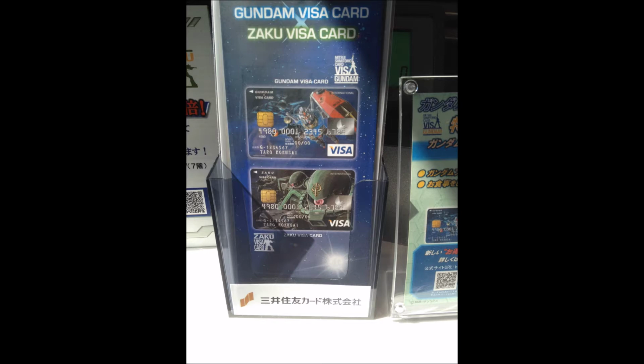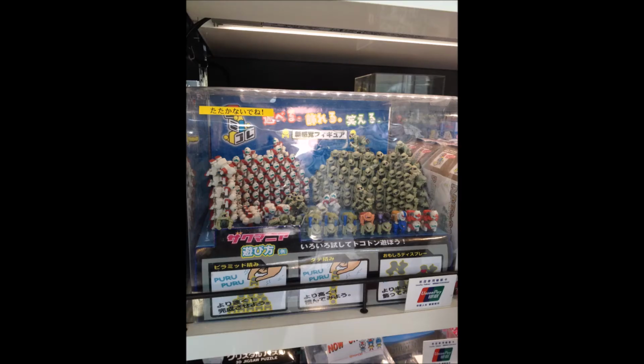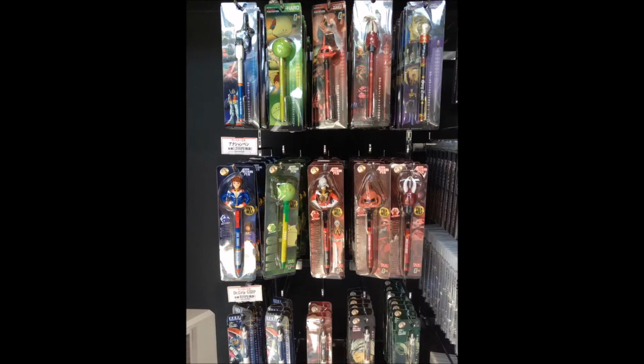These little guys were in the shop. These are like stackables. It seemed to be a popular new toy format. I saw it at a few different properties. And these were pens that had toppers that all moved in some way, shape, or form. Very impractical for writing, but fun, I guess.